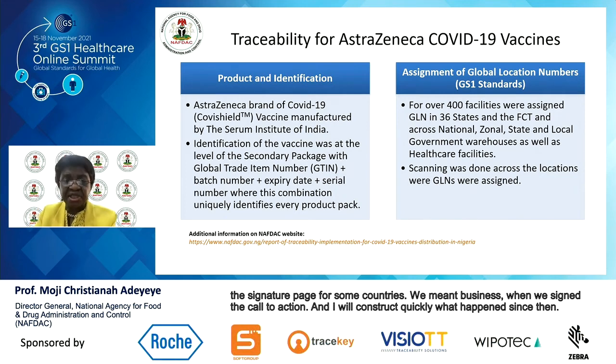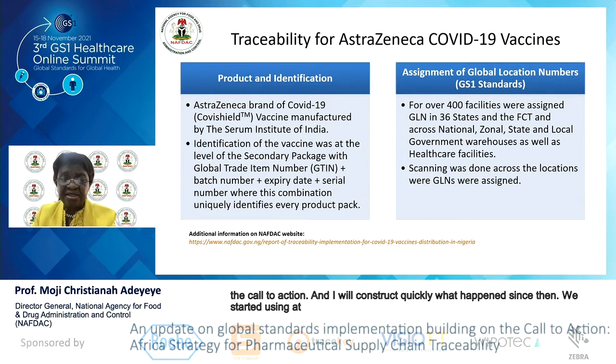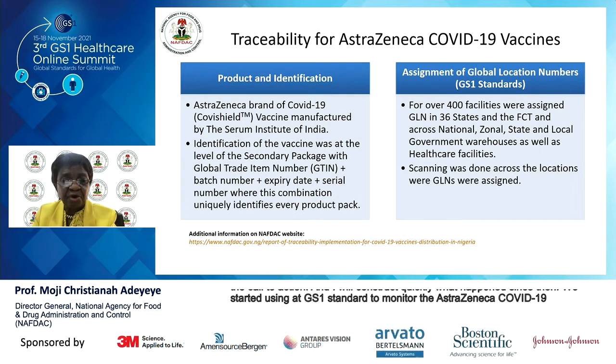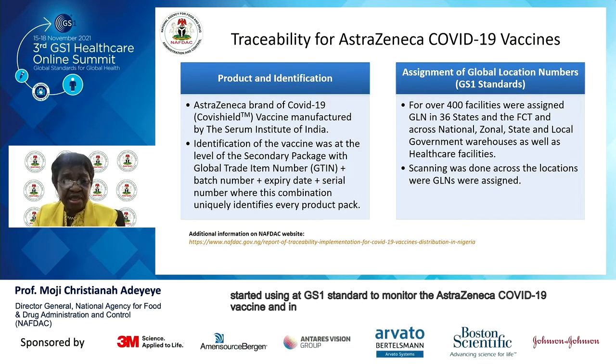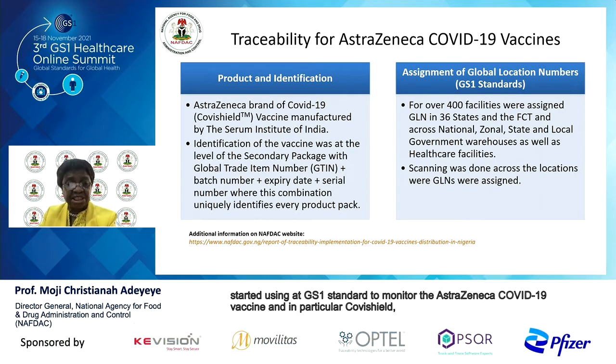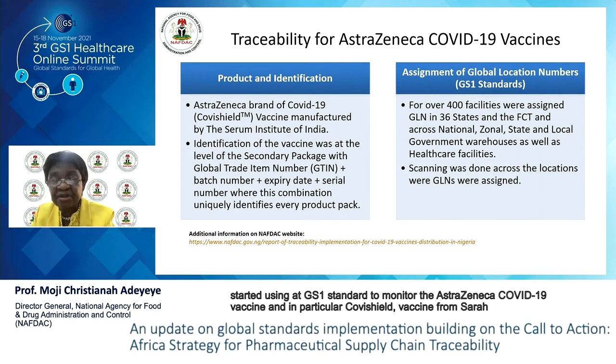We started using the GS1 standard to monitor the AstraZeneca COVID-19 vaccine, in particular Covishield, the vaccine from the Serum Institute, for product identification. Identification of the vaccine was at the level of the secondary packaging using the GTIN, the batch number, expiry date, serial number, and so on.